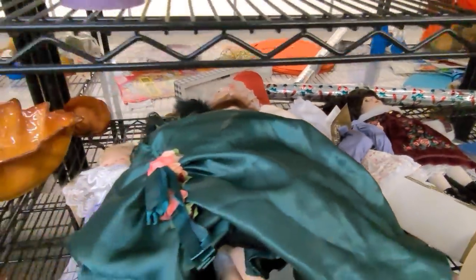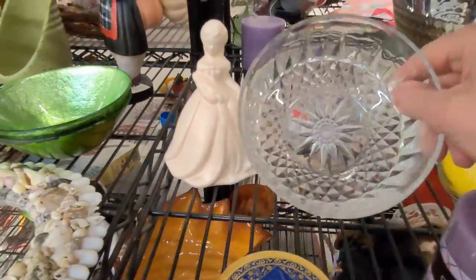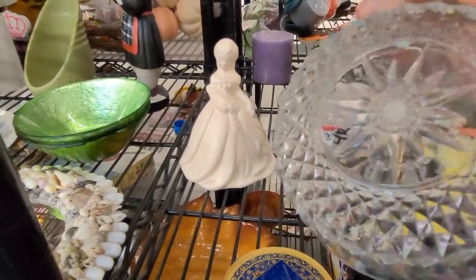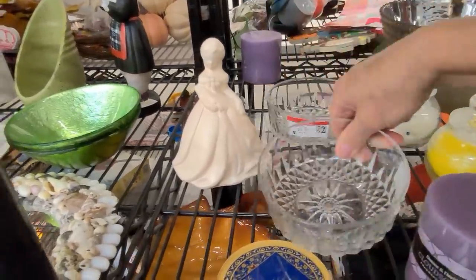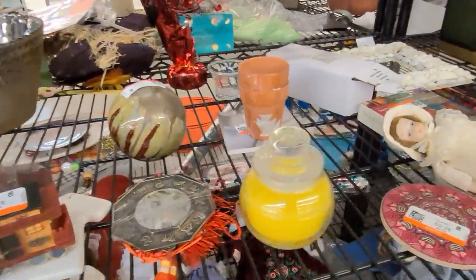Lots more dolls here. If you are a doll collector, Goodwill and thrift stores are a great place to expand your collection. Some more crystal bowls here. These aren't quite as nice quality as that other one, and they don't have the nice silver band around. The other one had that lovely flare at the bottom that really set it apart.